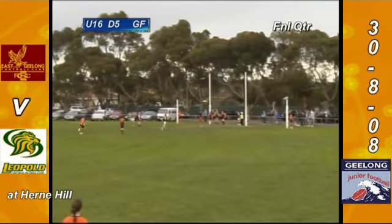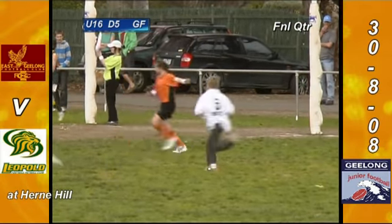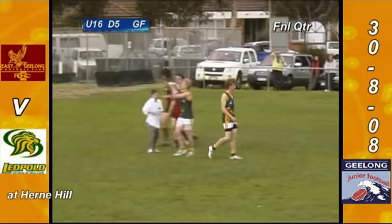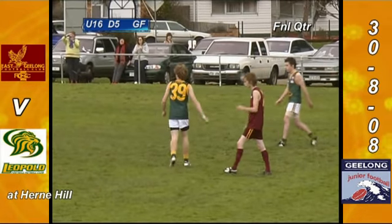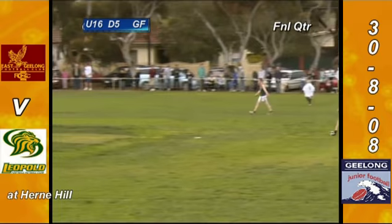The left foot kick. It's a floater, and I think you'll find it's floated straight through the middle. Great goal off the boot of Tommy Norton. That's his first for the afternoon, and a badly needed fifth goal for the Leopold Lions. 5-9-39, Leopold trailing East Geelong 8-11-59 on the Red Onion Guest Media Productions final quarter scoreboard. Margin back to 20 points.